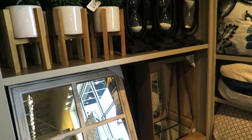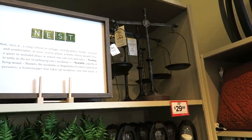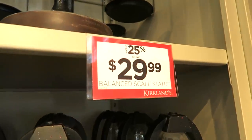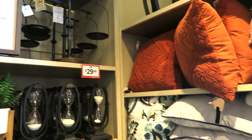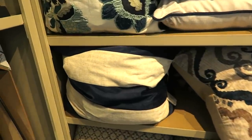If you are looking for a farmhouse scale, Kirklands is definitely the place to go. They had it on sale for $29.99 when I was there. I had been looking at some on Amazon that were over $60, so definitely go to Kirklands if you are on the hunt for one of those. I think those are so fun to decorate for spring. They're just perfect.